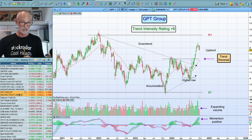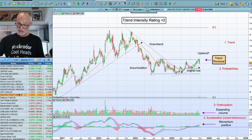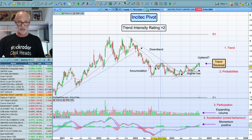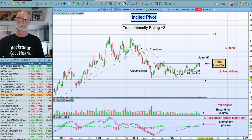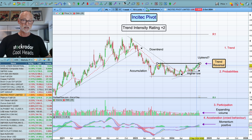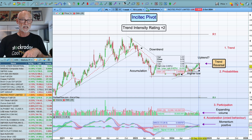Today I want to look at Intertech Pivot. So what we're doing, we're following probabilities. I'm not predicting anything. All I'm doing is jumping on something that's already occurring. So with Intertech Pivot, it's had a downtrend here for a while. When we get accumulation pattern where the market goes sideways, and this has gone sideways for over a year. Okay, so sometimes we've got to wait a long time for this to happen, but it does get up here now. It's come back a little bit last week, and that's fine.